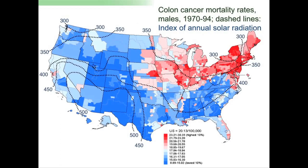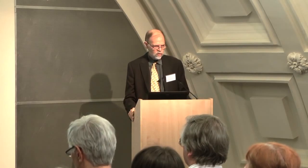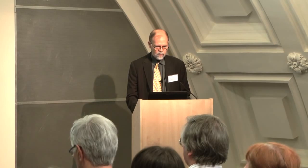Here is a more recent version of the map they looked at. This now has 10 different color scales. Dark red is high risk, mortality rate, up to 30 deaths per 100,000 per year. Dark blue is low, down as low as 9 deaths per 100,000 per year. Overlaid are contours of annual solar radiation, and you can see that the lowest are up in the New York State area, the highest are in the New Mexico area. And there's a rough correspondence between annual solar radiation and mortality rate, an inverse correlation.